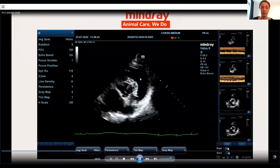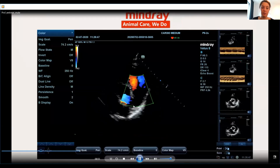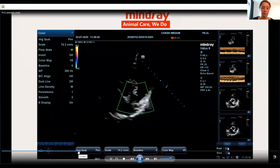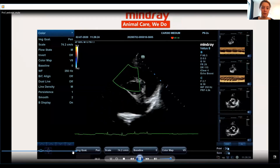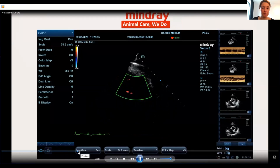So this is our pulmonary artery, the pulmonic valve. And then we saw in the previous image, maybe I can go back just a tiny bit, if I can freeze it. So there was our tricuspid.